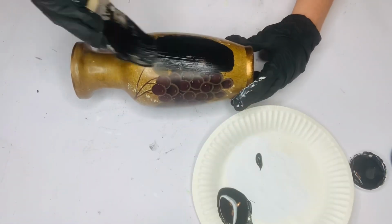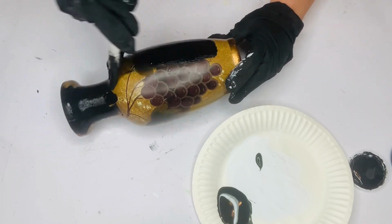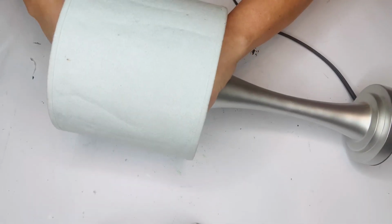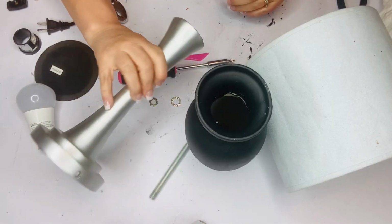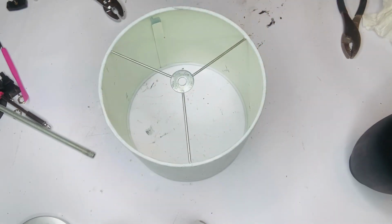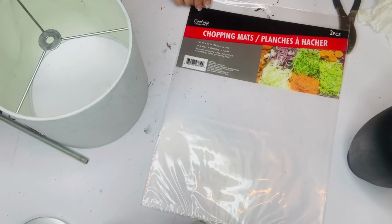So then I'm going to paint the vase with my Waverly chalk paint in ink to coordinate with that pretty dish towel. And then I happen to have this old lamp in my laundry room that I've been meaning to replace because the shade is all cracked and brittle and dented, but it was the perfect size and proportion for the vase. So I took it all apart and then did some more surgical work and fixed up my shade with the Dollar Tree chopping mats.